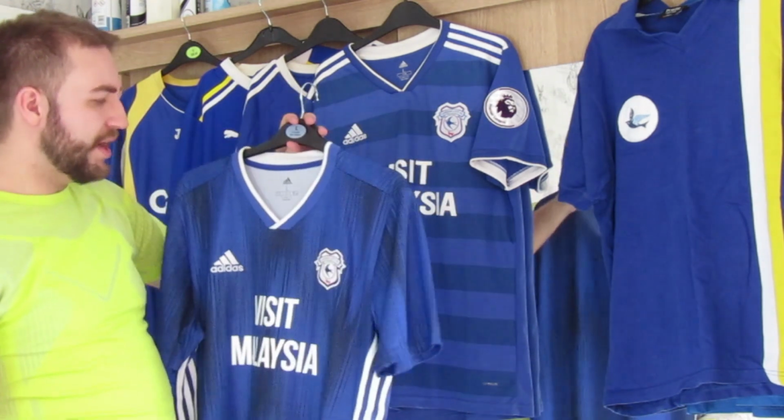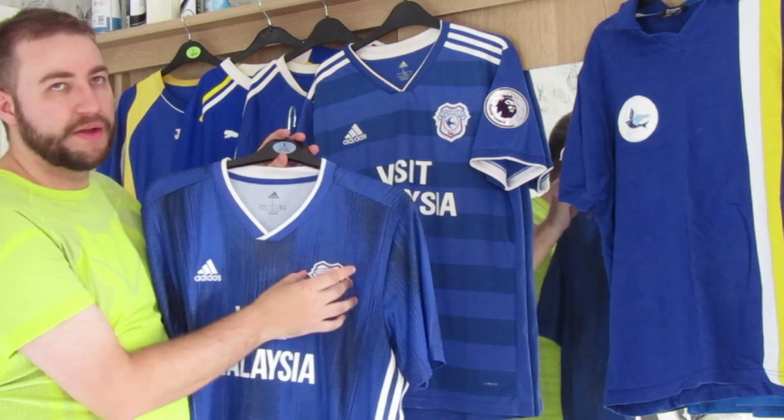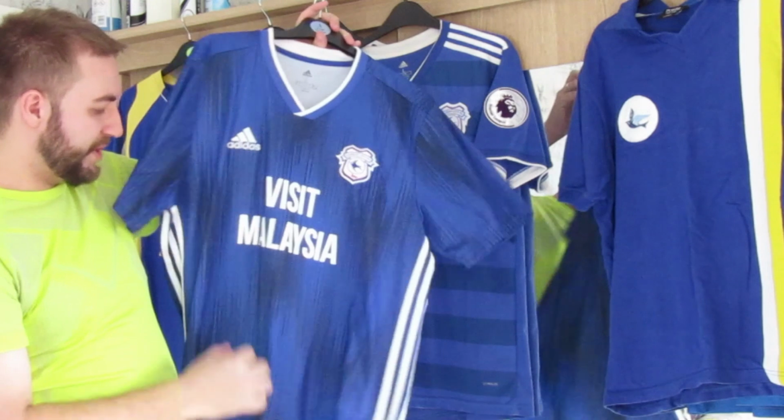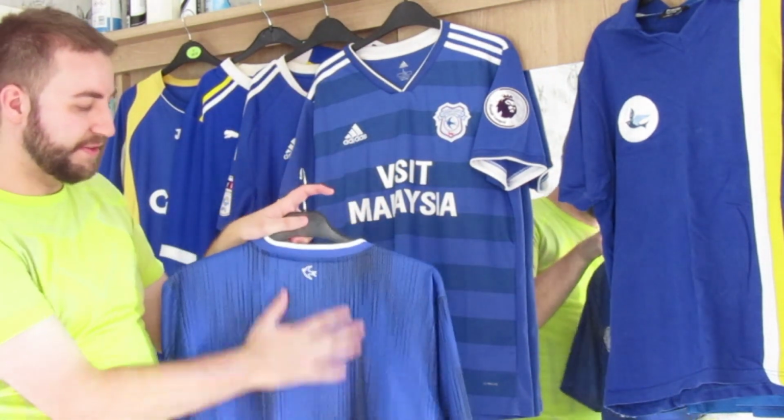The shirt seems a bit too dark, but it's got the blue on the collar. Obviously got the newer version of the badge with the red dragon at the bottom. Got the 3 Adidas stripes going on the back, down the sides and on the back, then it's got the bluebird, and it's got the same design on the back.